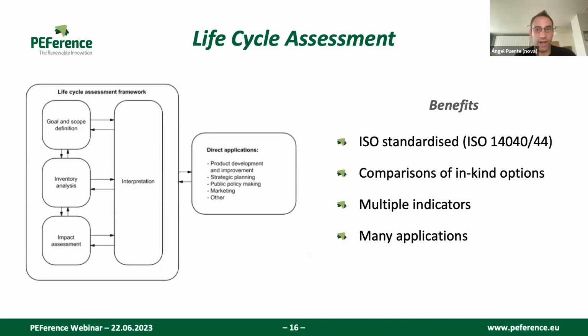It's also the most comprehensive evaluation for LCA that exists currently. And also one benefit of LCA is that it assesses and balances multiple impacts from greenhouse gas emissions, the so-called carbon footprint, depletion from resources, but also impacts on humans and on the environment. And it can serve for many different applications.